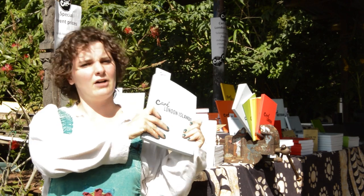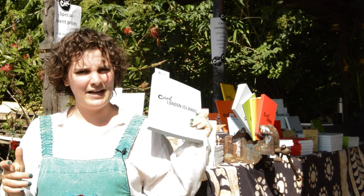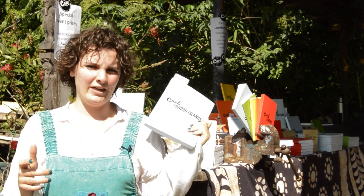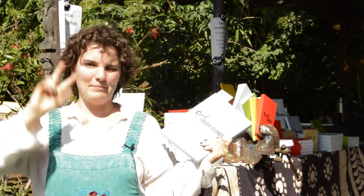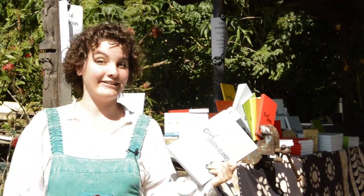Please grab your copy of Carl Goes to London Islands and flip over to page 37. We're going to be looking at Ilpi Island. Today there is an artist's open studios. This only happens 3 weekends a year, so we're very lucky to be here today.